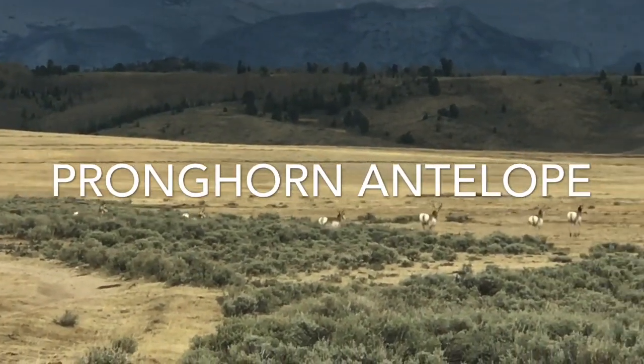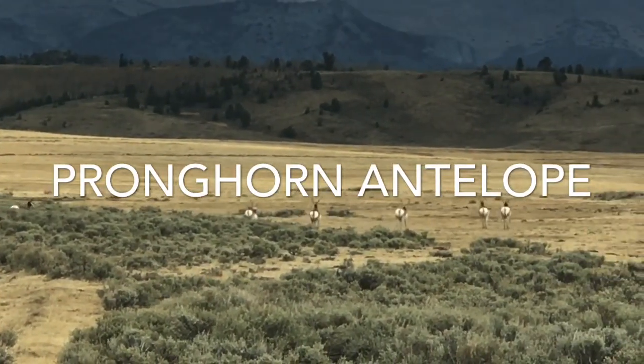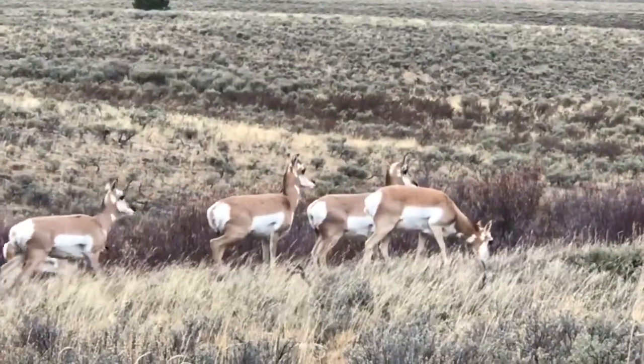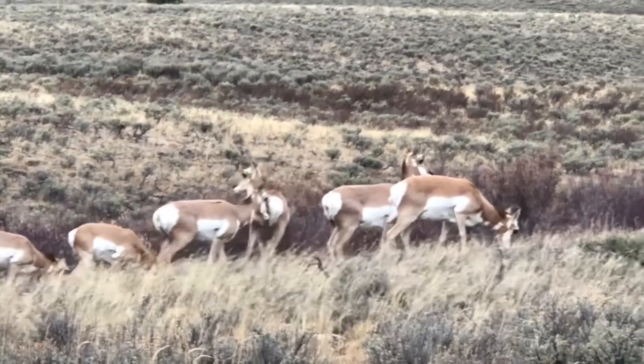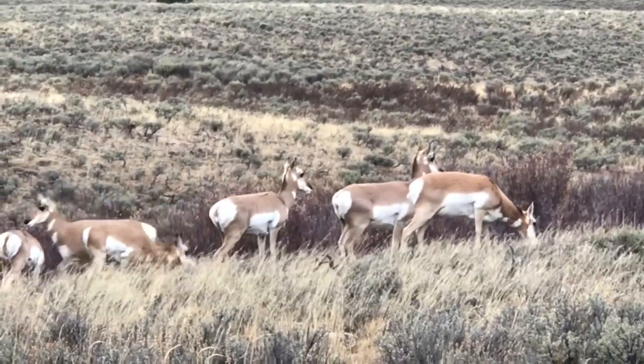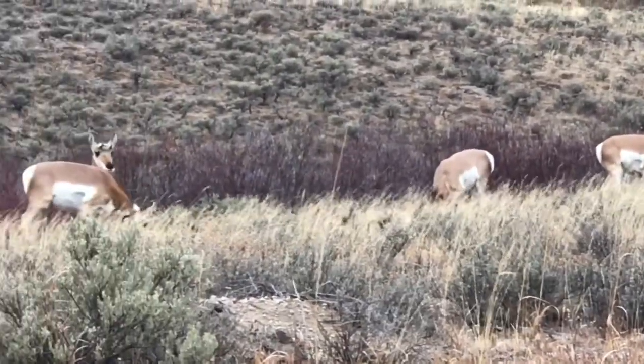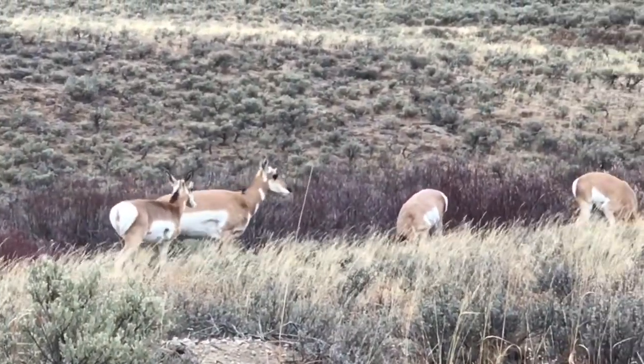Pronghorns, commonly referred to as antelope, live on open grassland. The name pronghorn comes from the buck's large pronged horns. They are the fastest land animal in North America and can run 60 miles per hour for great distances.